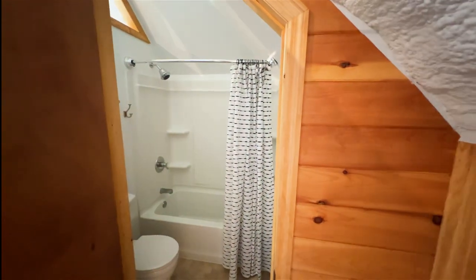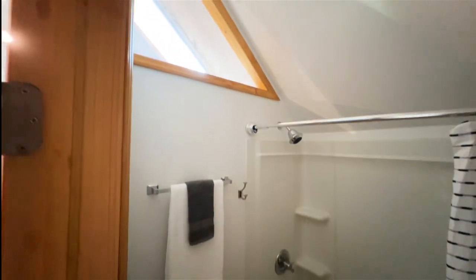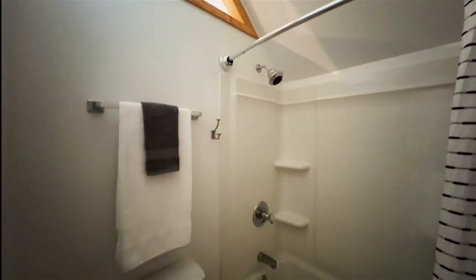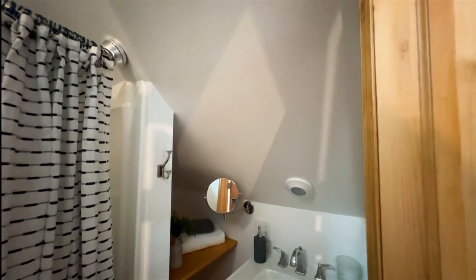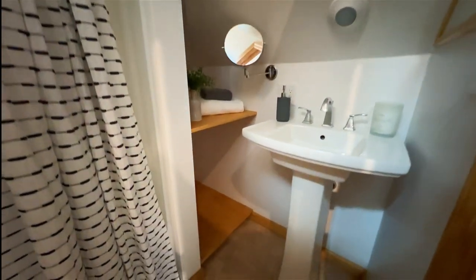And guess what? Surprise! We've got a full bath up here. So natural light coming in through that glass up there. We've got the full molded tub, shower combo unit, the commode, a pedestal sink on this side, and even a little shelf area.